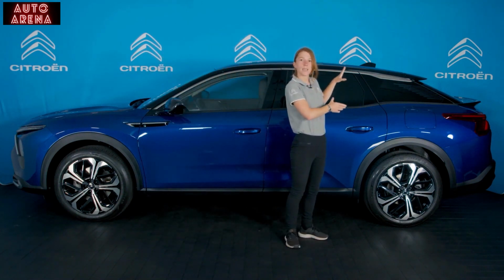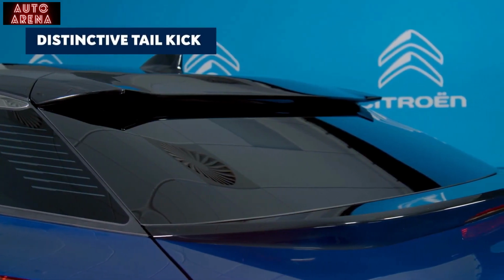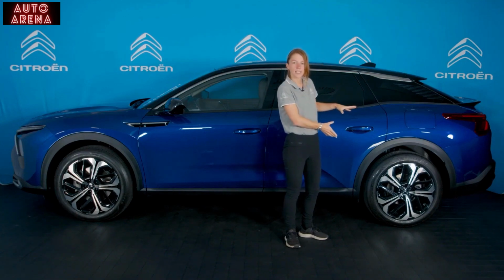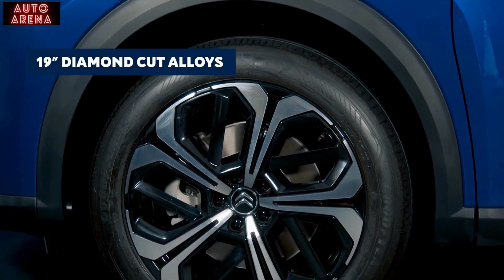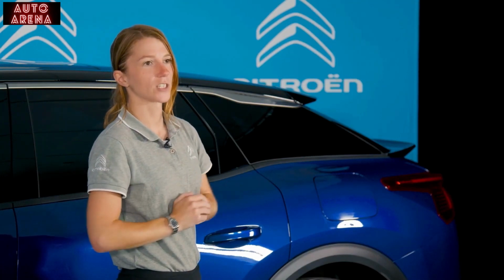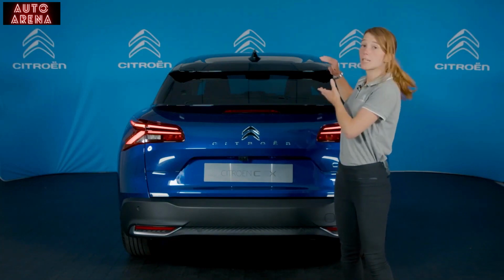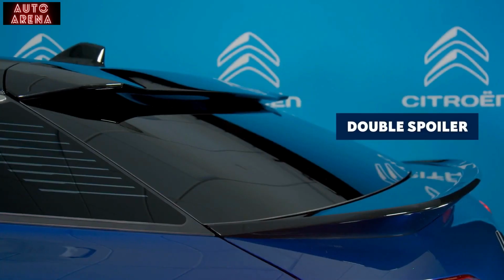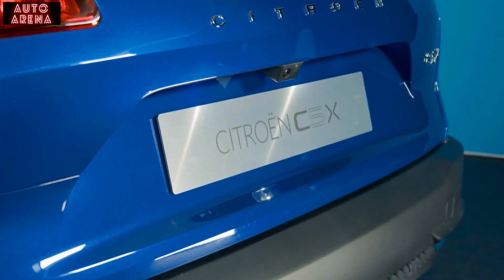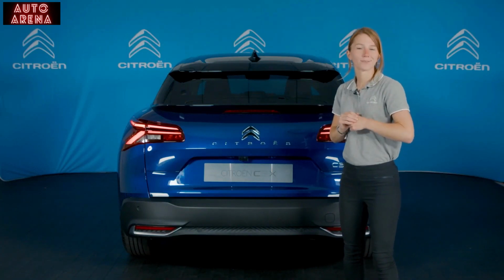This dynamic tapered roofline hints at the aerodynamic efficiency of the car, followed up by this distinctive kick above the rear, and these large 19-inch Aero X diamond cut alloys, which are aerodynamically tuned to create a turbine effect to further increase fuel efficiency. At the rear, the overall shape is coupe-like, with its double spoiler either side of the sloped rear windscreen, sharp detailing around the number plate and lower bumper, and a wraparound design that perfectly blends the rear back towards the side profile.